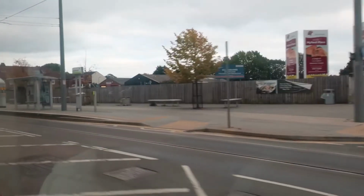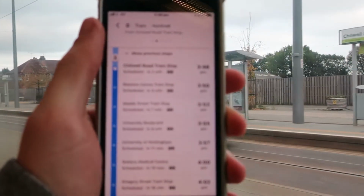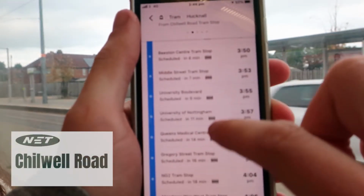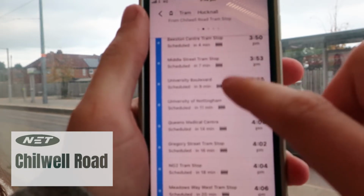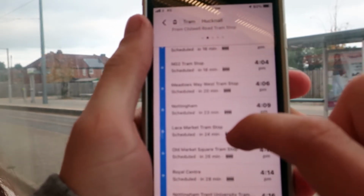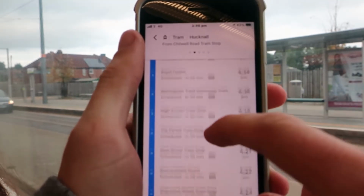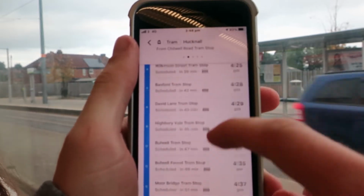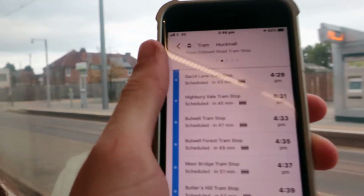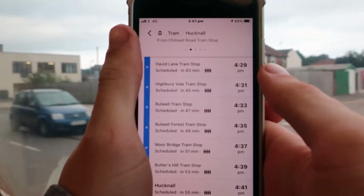Route map of the tram from Chilwell Road. That's Chilwell Road. It goes down Beeston Centre, University. This tram is for Hucknall. The next stop is Beeston Centre. Nottingham Trent University. And it goes down towards Toton Lane at 4:41, so we're literally an hour from the final stop on this line.